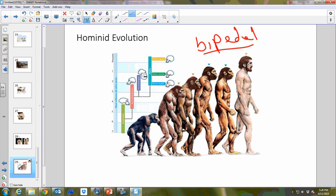And current thinking in hominid evolution is that humans did not evolve from a single line of organisms like many animals do, but evolved through many adaptive radiation cycles, where many species come from one ancestral species.